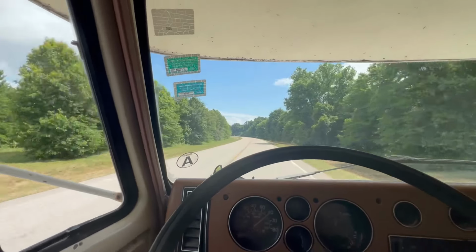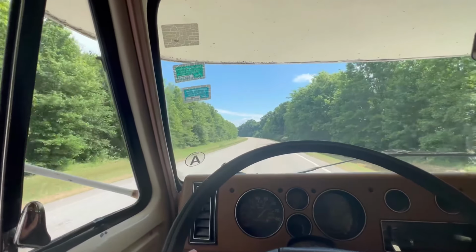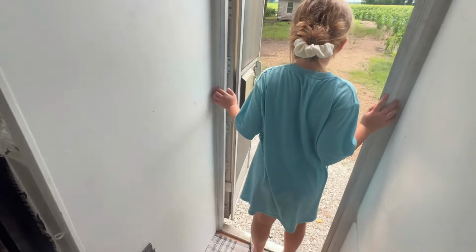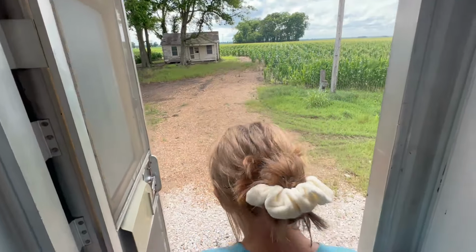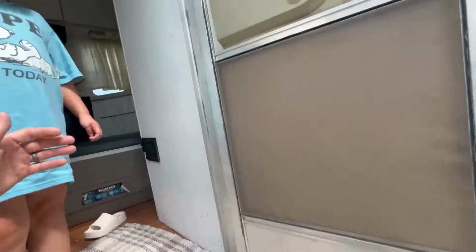The first bit of sunshine we've seen since Tulsa, in Vicksburg, Mississippi. Can we go on the side? Yeah, we can go on the side. Jump. No. Here, let me go. Okay. No, I'm not gonna do the stairs down just yet. I am your stairs, kiddo.